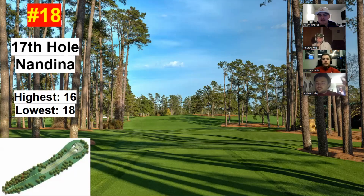It is relatively hard. You can make a bogey here if you hit a bad tee shot, like Tiger did in 2006. No, 2005, when he won. He bogeyed the last two when he chipped in. So it is hard, I guess. But yeah, still kind of boring.